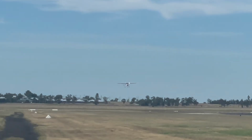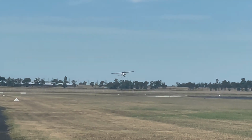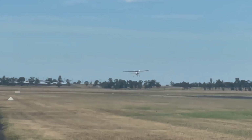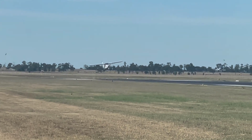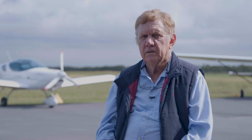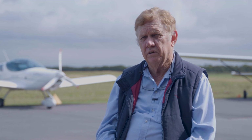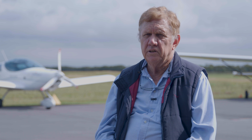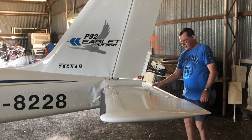As we came into land, I put some flap out. As soon as I put the flap out, the plane went nose down. So I got rid of the flap and we just landed flapless. Got back to the hangar, and that's where we discovered that the aircraft horizontal stabilator had actually hit one of the cones and it actually snapped the bolt. In hindsight, I think we're pretty lucky to get out of that one.